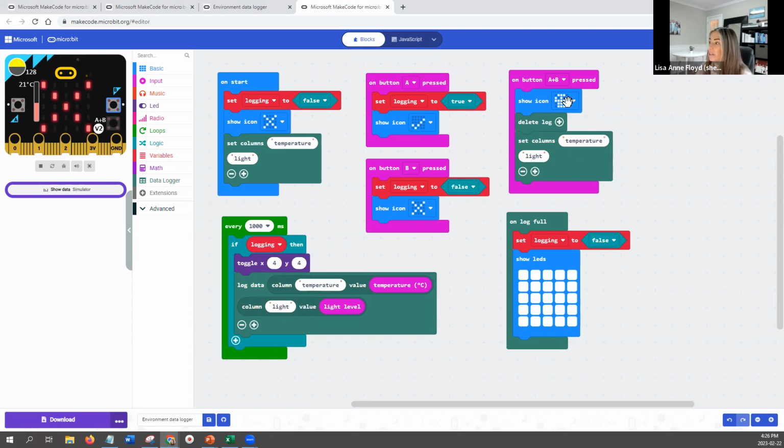That's it. Over here, you can see that if you press button A and B at the same time, it will indicate that we're deleting the data log. I would suggest you can use it if you want, but I found it better to just reload everything and start again when you use the microbit data logger. If it's ever full, which I have yet to see happen, and I tried to find information on how much data has to be in there for it to be full, and it just said it probably won't happen, but if it does, just keep in mind that it could fill up eventually.